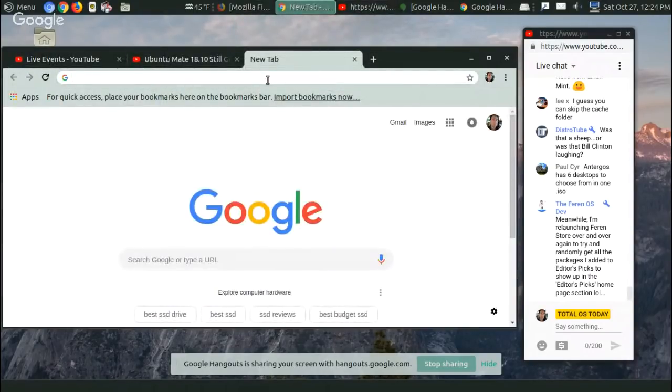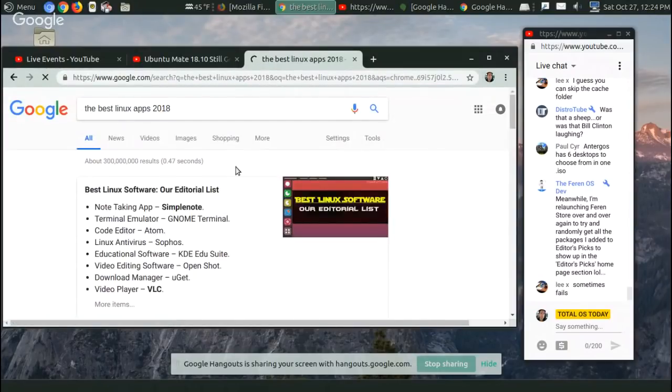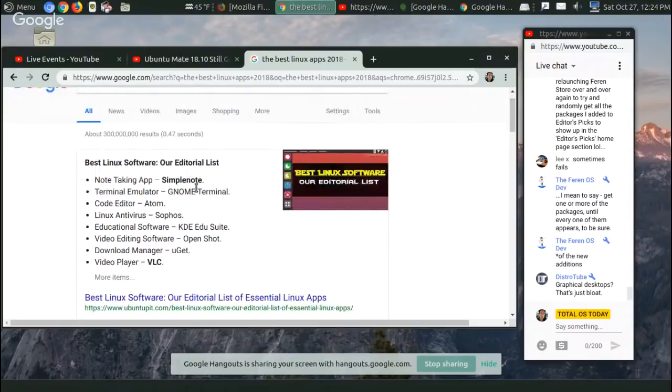Let's wrap this up. Let's do a search: the best Linux apps 2018. Just out of curiosity, then we'll wrap it up. Simple Note. Interesting. GNOME Terminal. Atom. Linux Antivirus. Sophos.